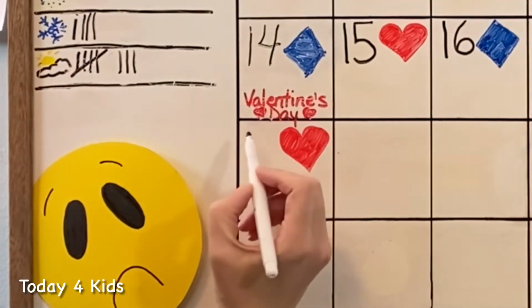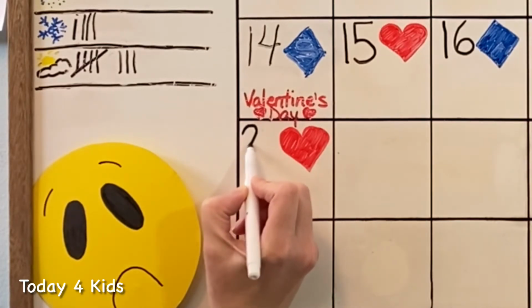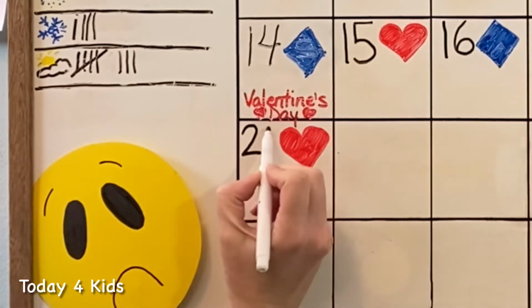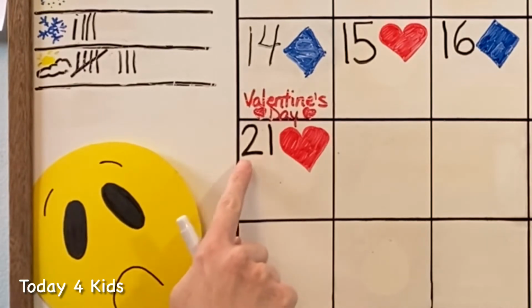We're going to start with a 2, and we start here with a curve, and then we come down on an angle and then back with a line. And then we're going to put a 1 beside it. You start up at the top and strike it down. 2 and a 1 make 21.